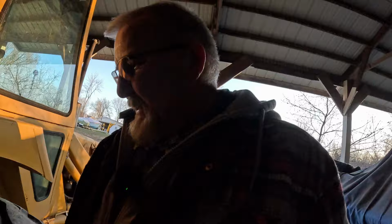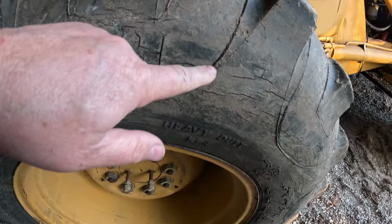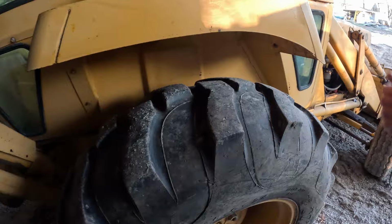And as you can see on these tires, I don't know how well it's gonna show up. These have a lot of weather checking in them. They're Titans, and they're $500 a piece. Well, they were a few months ago.